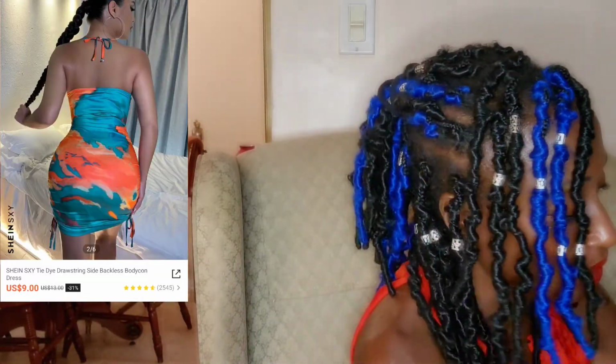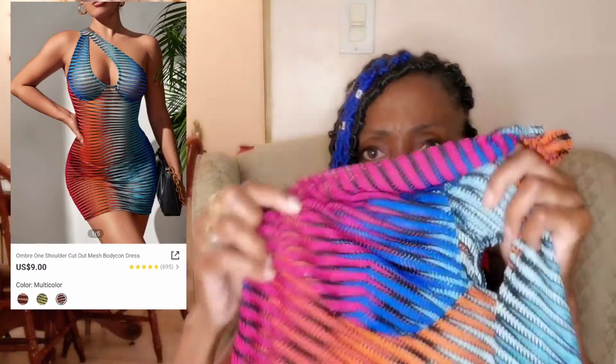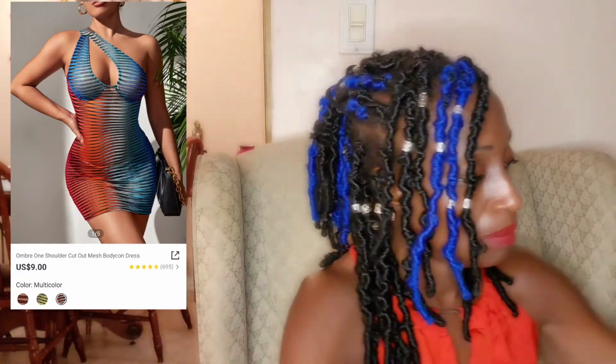I'm definitely going to try this one on for you guys. I love these colors. Ooh-wee, baby, hunty. It's a short dress and the top comes across the shoulders. I'm going to try this on for you guys, but it's kind of see-through, so I'm going to use it as a bathing suit cover-up at the beach. But I'm loving the colors. I'm going to definitely try this on for you guys.